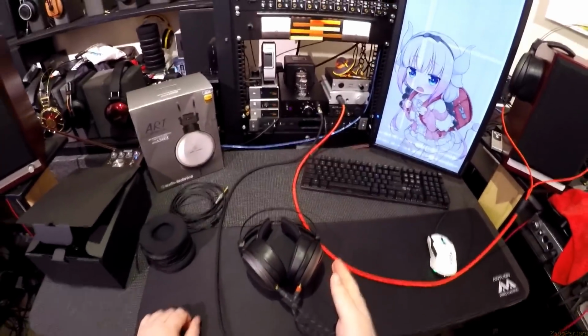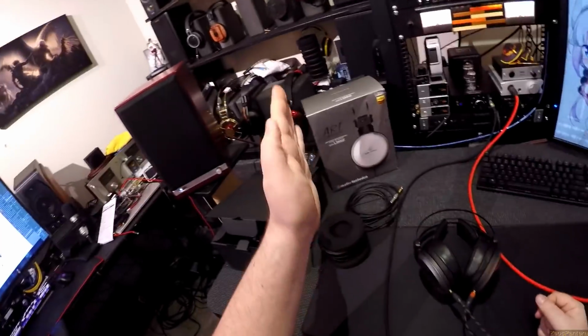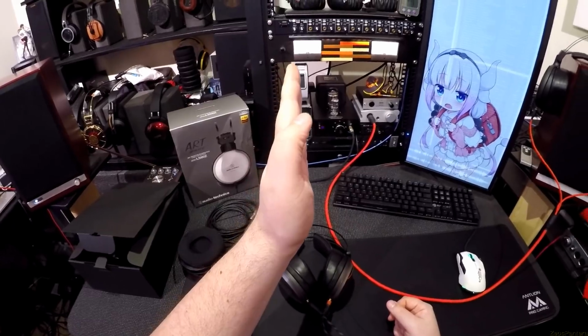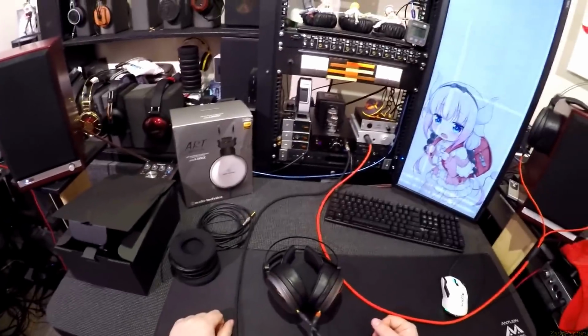This is all about imaging. This is all about having a sound go not from here to sort of here to the right. It's about sound fucking crawling 0.5 millimeter at a time across your soundscape of your brain. That's what these do.